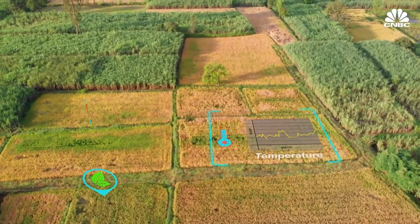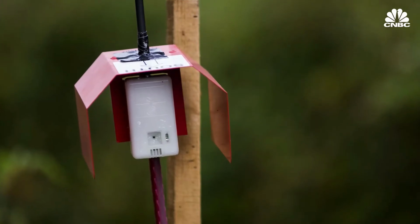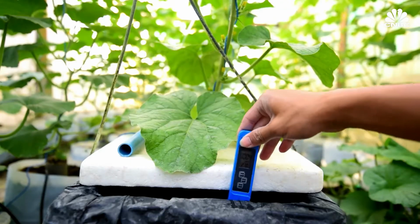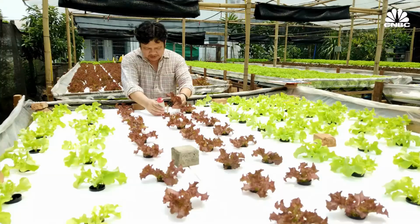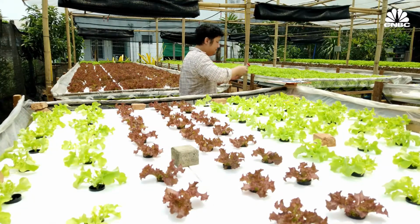They're used to measure humidity, temperature, pH, but after all, how do you charge those sensors? Literally an army of workers having to go to the fields and replacing the batteries themselves, which is not just very expensive, but quite polluting as well.